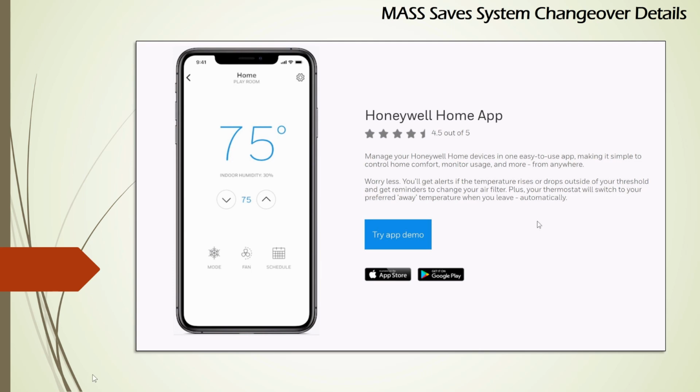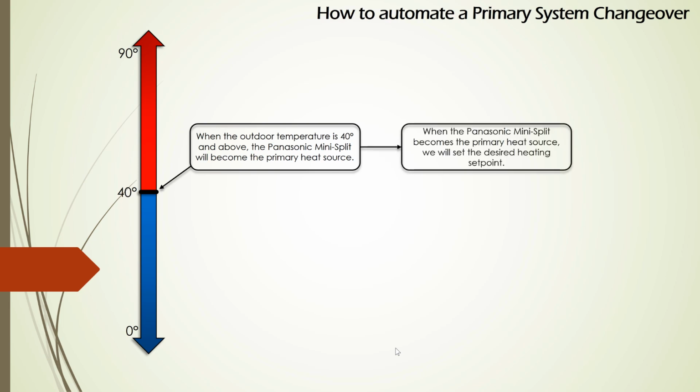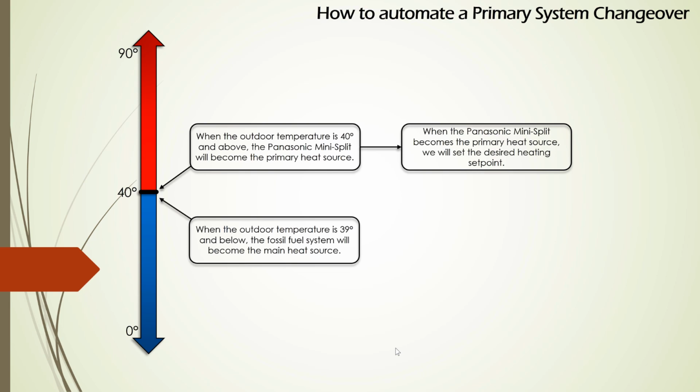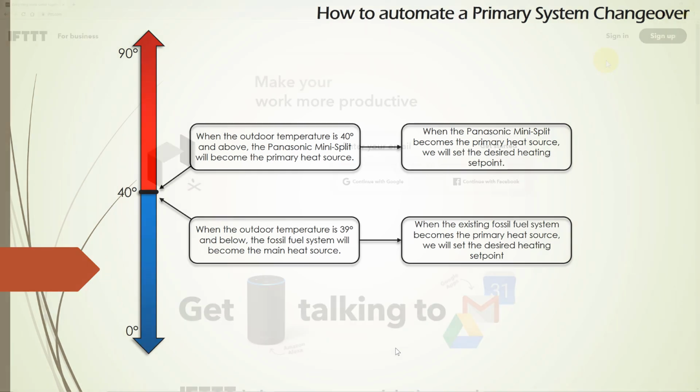So let me explain what we'll be doing with the IFTTT program and how to create your Mass Save changeover. When the outdoor temperature is 40 degrees and above, the Panasonic mini split will become the primary heat source. When the Panasonic mini split does become the primary heat source, we will be programming the desired heating set point. When the outdoor temperature is 39 degrees and below, the fossil fuel system will become the main heat source. When the fossil fuel system becomes the main heat source, we will also be setting the desired heating set point.